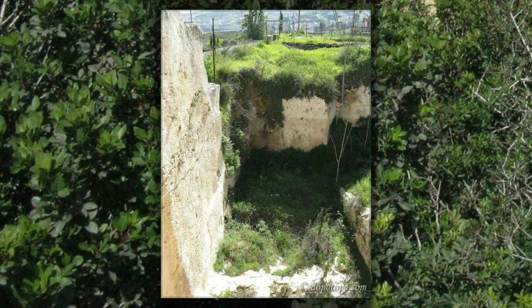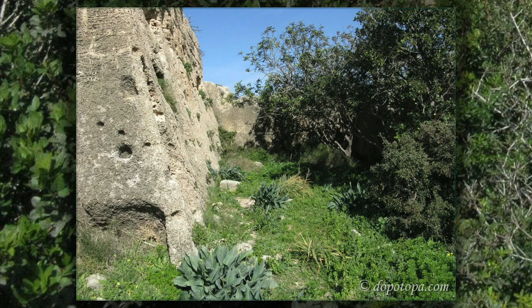Another example here in Israel, in the area of Atlit. Again, very mighty walls, so high that they rise above the treetops. And their style, too, appears to be similar to the rock-cut ruins of Malta. So maybe these were contemporaries or predecessors.